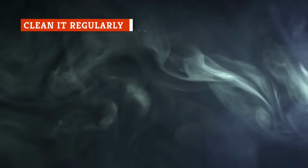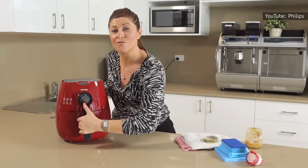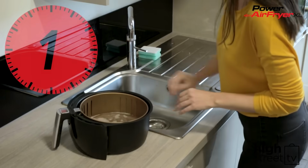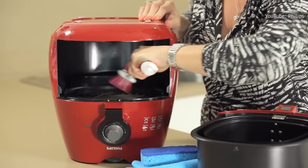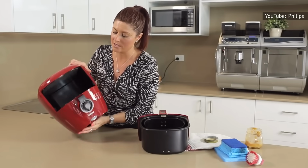So, what happens if you start smelling smoke while you're using your air fryer? Well, first, you should probably turn it off. The next step is simple. Clean your air fryer. Most problems with smoking ultimately come down to a dirty air fryer. America's Test Kitchen suggests cleaning the area around the air fryer's heating element, as any residual oil there could be causing the smell. If that doesn't work, you may want to clean the whole appliance.